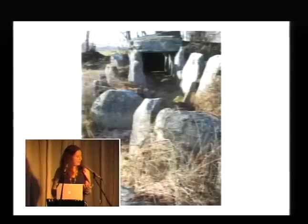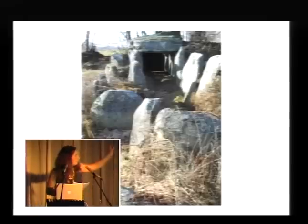Table of the Devil at Passé. It's again a lateral entry type, circa 2500 BC, and again it has the double wall of stones, which is quite unusual, especially in this arrangement.